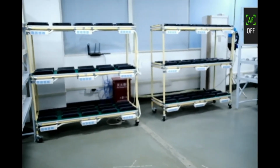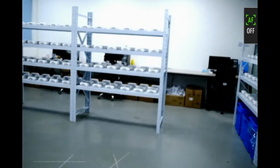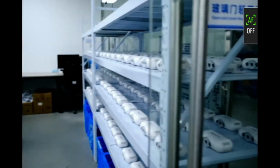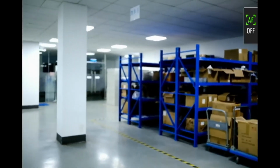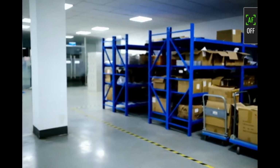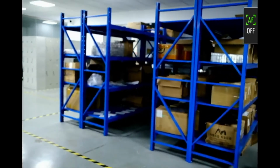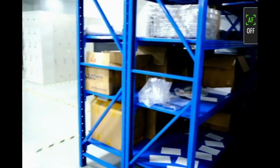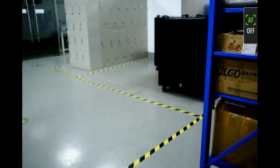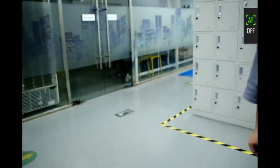Yep. So now we've finished the tour. Let's go back to our seat, okay? Be careful. And there are quite a lot of boxes here filled with the scanners ready to be shipped out to our users across the board. Now we have to move slowly because we've got a lot of devices here.